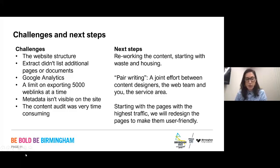So that will involve pair writing. That will be a joint effort between our content designers like Sienna, the web team, and the service area. And we'll start with the pages with the highest traffic, so we'll redesign those pages to make them really user friendly.